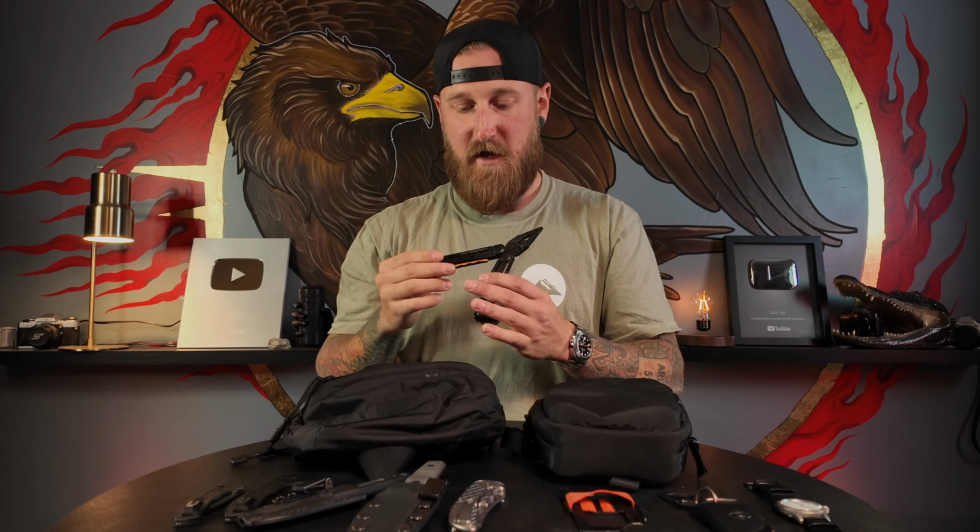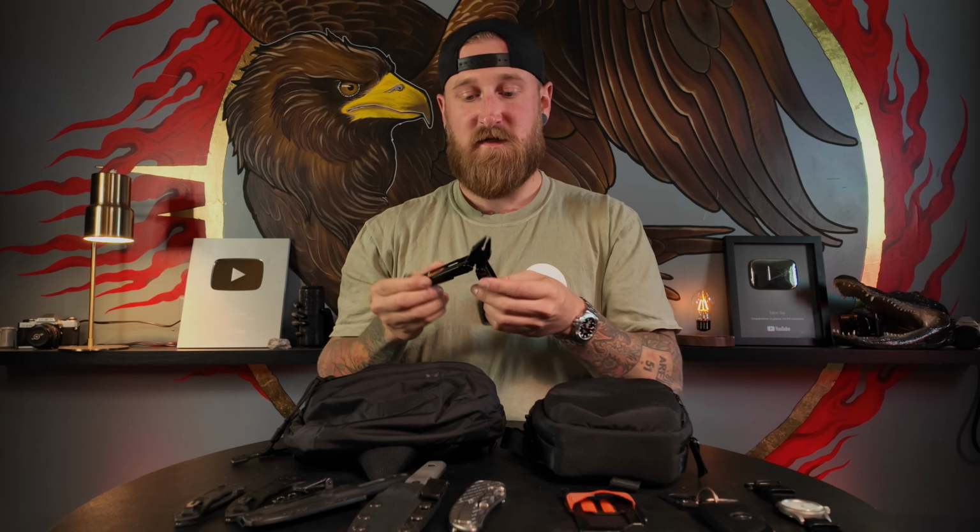It's got flathead, a little awl, and then a Phillips head screwdriver on there too. So, I mean, you really can't go wrong with a Leatherman, and it's got that pocket clip too. Not all of them have that, so easy to carry.